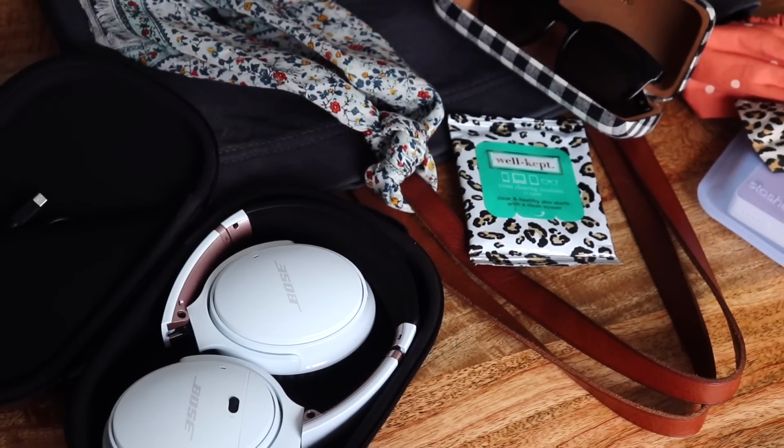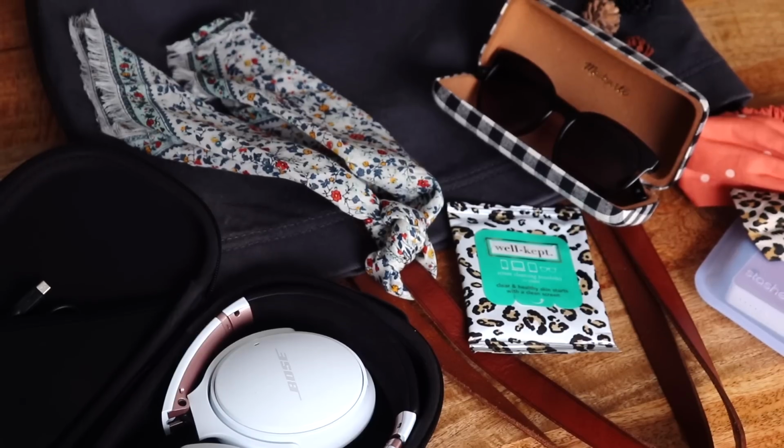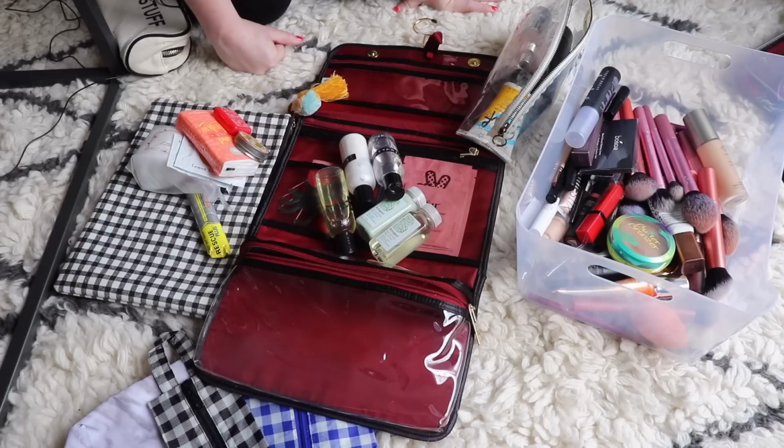For carry-ons, I'm going to bring my canvas tote from Madewell and put things like my headphones, snacks, Kindle, anything that I need to have access to during the flights. And then that way that can just live under the seat in front of me. And then for my actual carry-on, I'm gonna bring my camera bag and put all of my camera gear, and then that will go in the overhead bin.